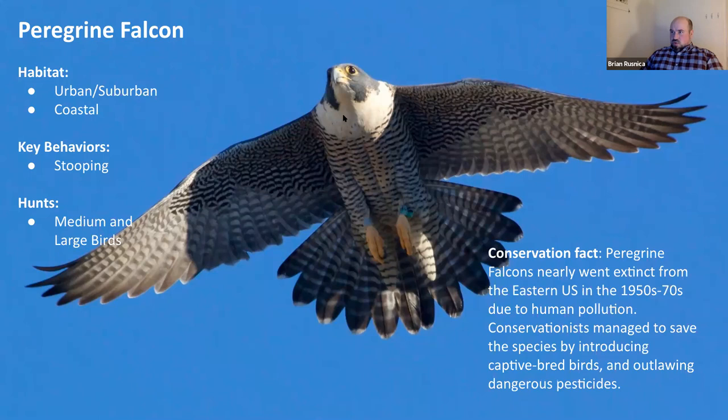Conservationists stepped in to outlaw some of those pesticides, and that really helped peregrine falcons bounce back, in addition to work introducing birds from captive stocks and releasing them into the wild. So peregrine falcons are actually doing pretty well in this region.